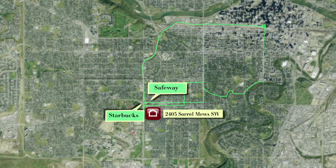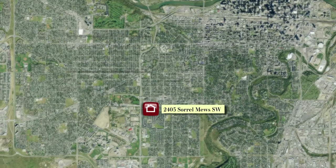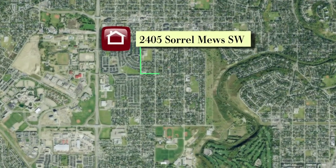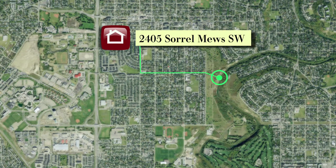It's a 2 minute walk to Starbucks, Safeway and Shops of Marda Loop. The brownstones, as they're called, are pet friendly. It's a 10-minute walk to one of Calgary's best off-leash parks, Sandy Beach.